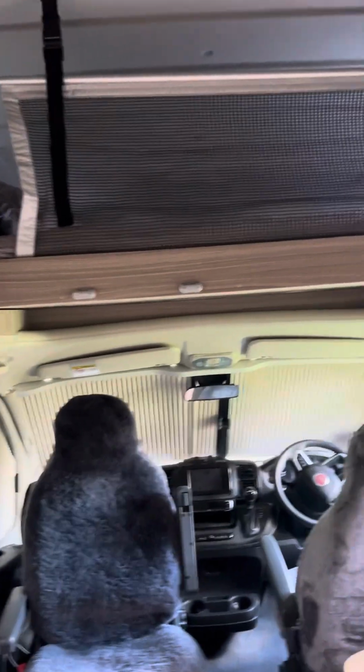This is the ladder I was talking about. It just hooks onto the cab. The bathroom again, so you can see the basin and everything set up. We've made it look a bit pretty, ready for the night. And obviously all the bed's made up now.